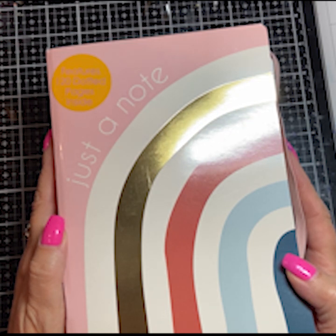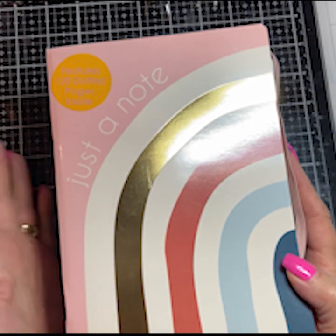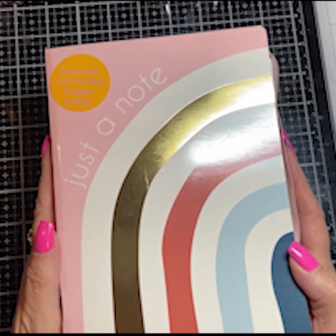I think I may have to go back and get another one, because 12 is the lucky number, and that would be one for every month. But anyway, this is what I got at the Dollar Tree.